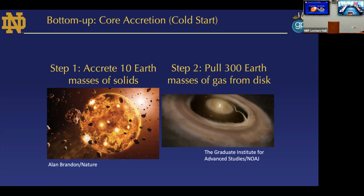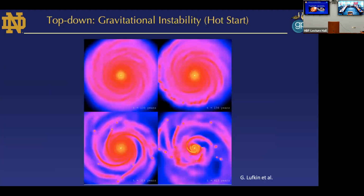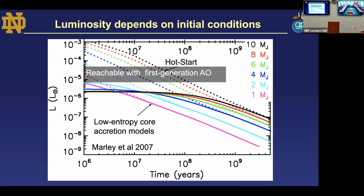On the other hand, if you have a large, massive disk, then you can have instabilities in that disk. Those instabilities can fragment as the disk is moving around, and those fragments can begin to self-collapse on their own. And in a similar way to thinking about how stars form, those planets can form and be much hotter in their initial formation. But as both of these planets cool down, as they evolve, they end up merging together effectively in their temperatures.